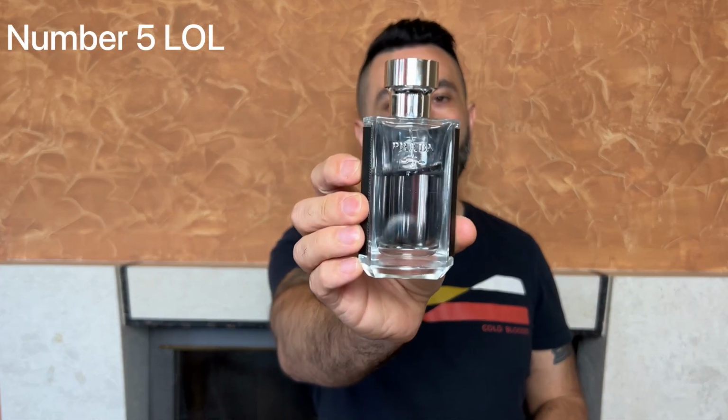For number 6 I'll go with something from Prada, the Prada L'homme. I just had to include a scent that has an iris note in it. Of course this one is all about that iris that's accompanied by some neroli, some spices, some cardamom, a violet note, an amber note, some patchouli. Really nice, clean fragrance.